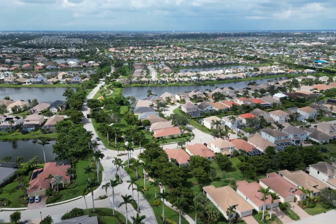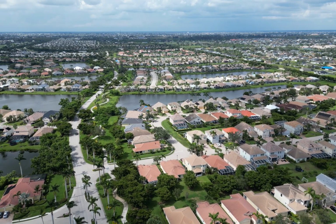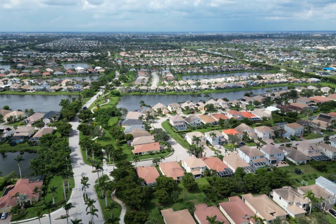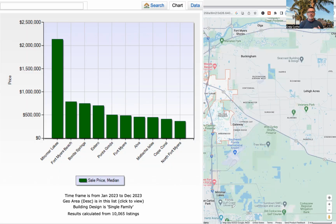There is one particular community, and you're going to see it in one of the screenshots I'm going to show, but Miramar Lakes right down here. $1 million properties, multi-million dollar properties. It literally is so expensive in there, it skews the graph completely. See how different that area is when it comes to talking about pricing.